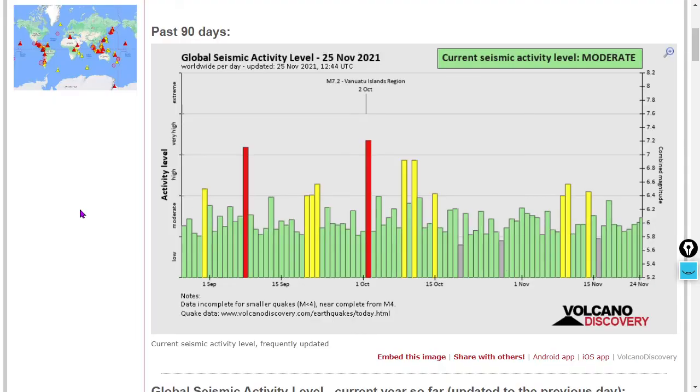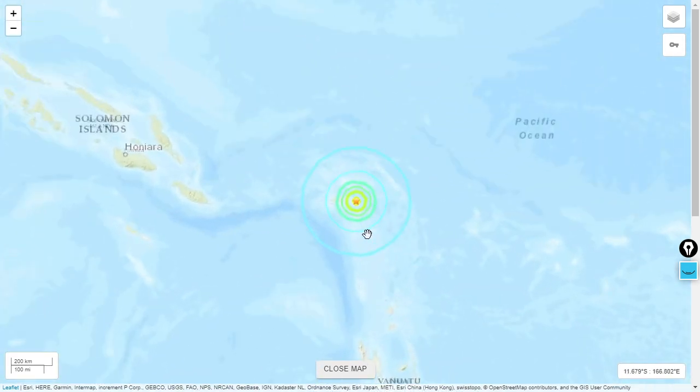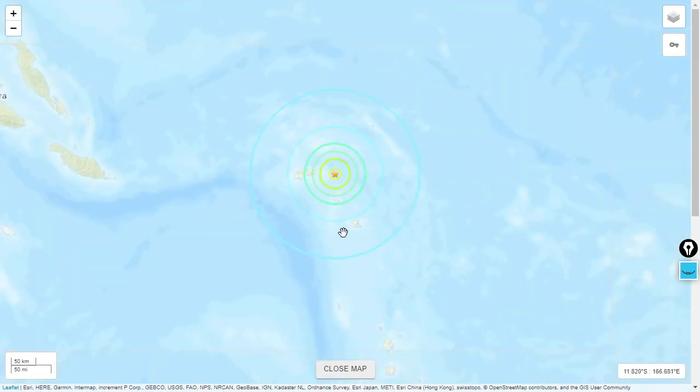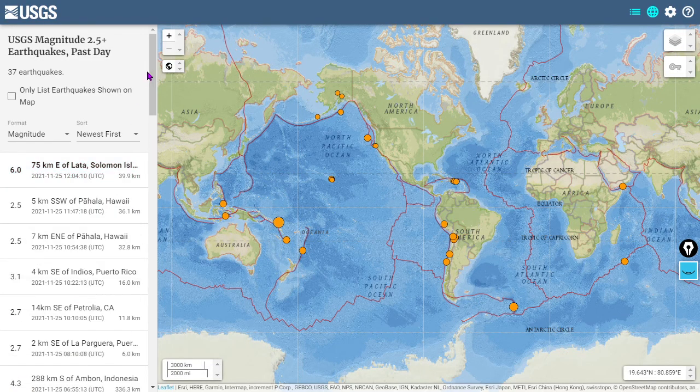Also, there's an earthquake drought going on, and we saw a 6 magnitude quake come in as we were doing show prep here. So northeast of Australia there, near Leyte. And this area has set off tsunamis in the past. It's also the deep quake capital of the world. A 6.0 magnitude quake there coming in at 12:04 Universal Time today on Thanksgiving. Happy Thanksgiving, by the way, folks.